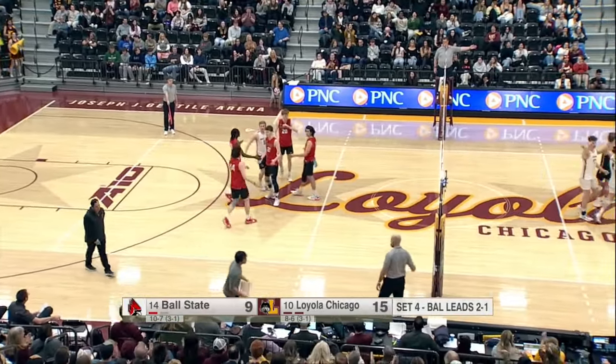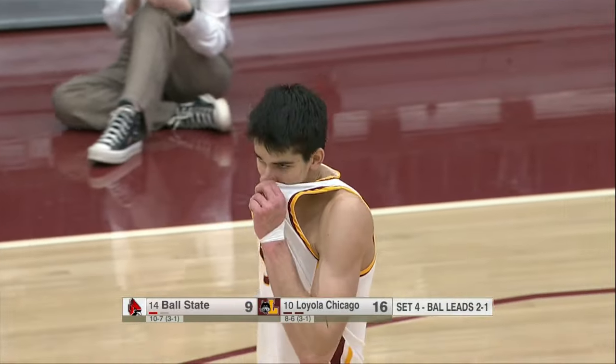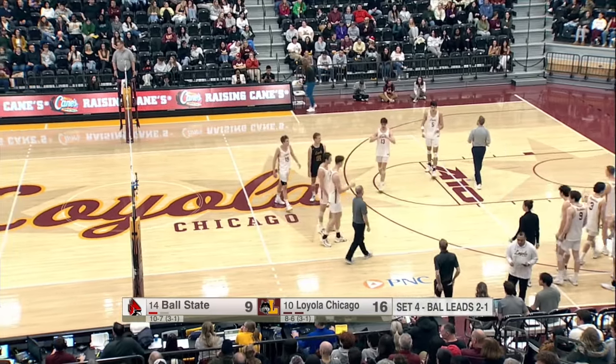Again, back to back. This might be a challenge. That was really close. The referee hesitated. Ball State's going to challenge, yeah, which is natural given the referee's reaction. Yeah, it's going to check and see.